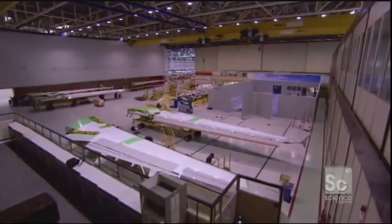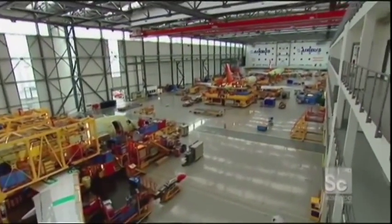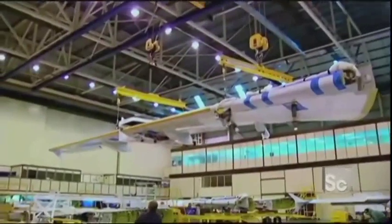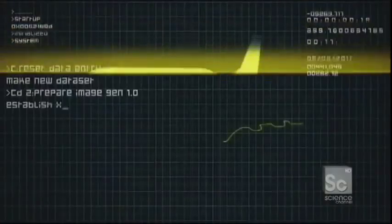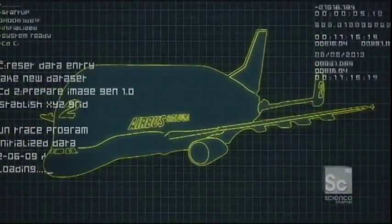But Gladwin has a huge problem. The wings in Wales need to be fitted to aircraft bodies 540 miles away in Germany. I know you're under a bit of pressure, but any idea of the timing? There's only one machine for the job. Beluga, the A300-600 ST. The ST stands for Super Transporter.